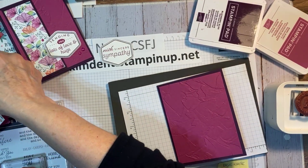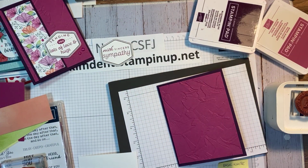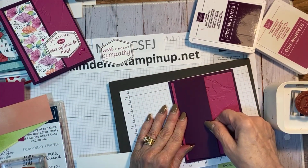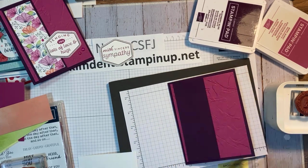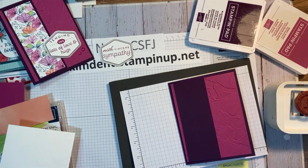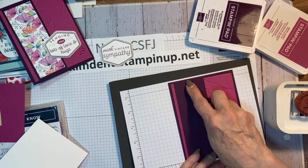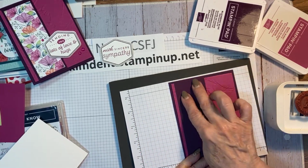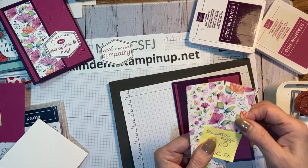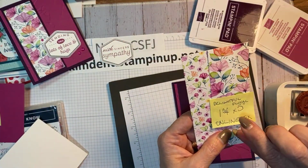And then we're going to take, this is a quick one, our Blackberry Bliss. And this layout I use a lot just because it's quick for me. It's the quick and easy way to make a card with this banner piece, or I don't know what you call it. This piece right here is usually for me 2 inches by 5 1/4. And then my DSP is 1 3/4 by 5.